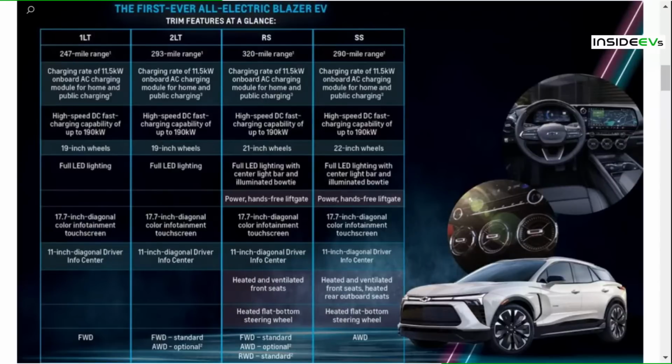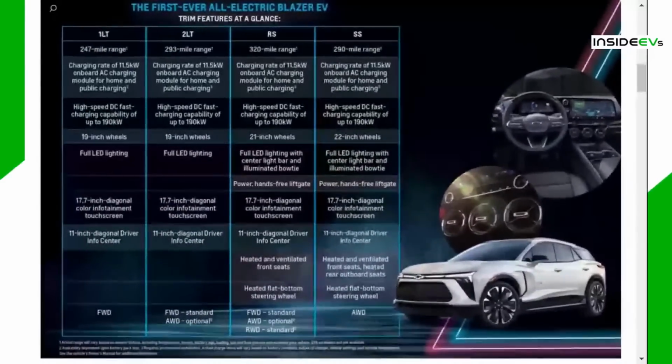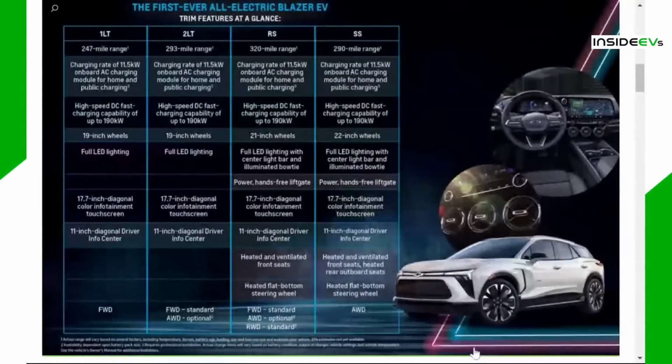Right. So on the chart we're looking at right now, at the very bottom, we can't see it here, there's a little asterisk about the battery capacity. We can't read that on the screen. It's very tiny print, but I have it in my notes. It says availability dependent on battery pack size. So it doesn't sound like they're fully confident they'll have battery availability for the pack. I don't know why. It's a weird asterisk.